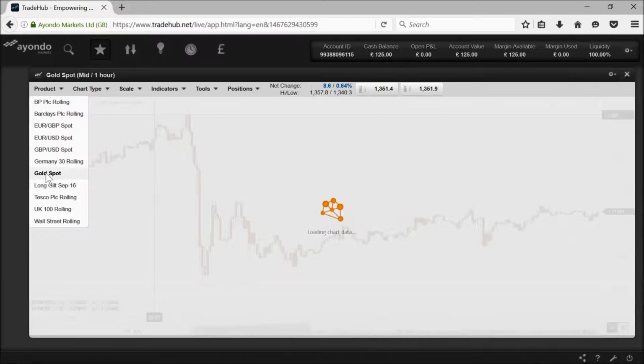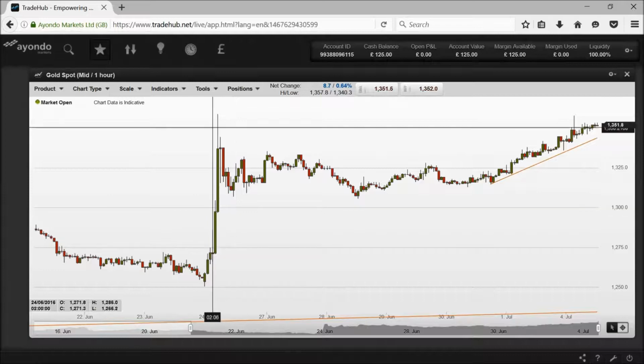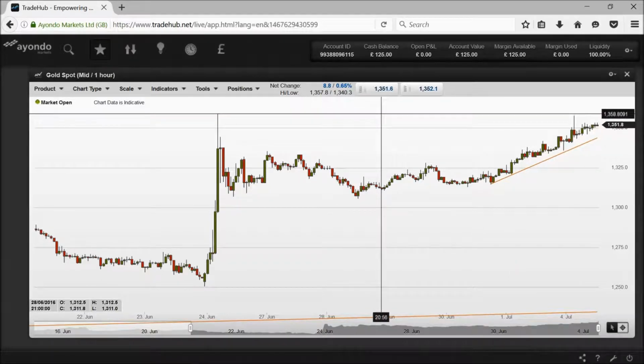And finally, just as a recap, gold is an interesting one to watch because after spiking much higher on referendum night, then moving sideways since then, it's starting to move again. And the big level to look out for is this 1358, 1360 level. What happens when we get up there? If it does break through these levels, you'd expect an element of short covering. People who have been betting for gold to fall, getting out. People buying the breakout. So it's a big level to watch.